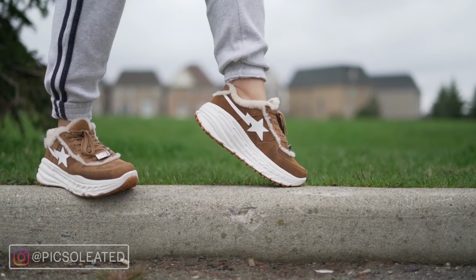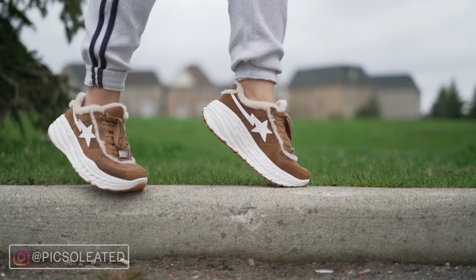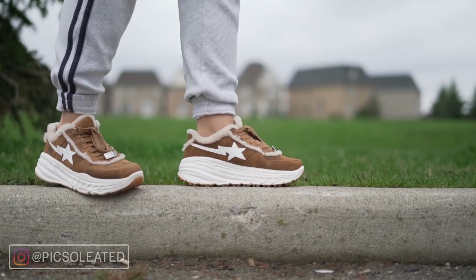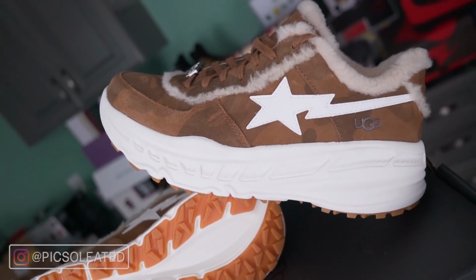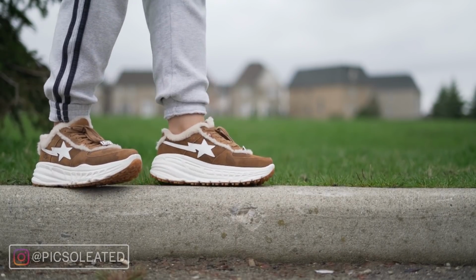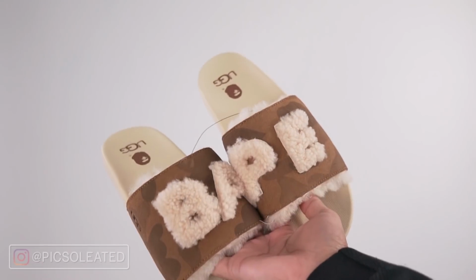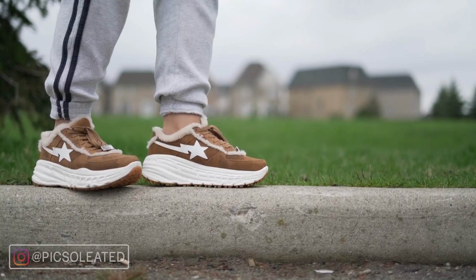We're talking about the Bape x UGG collection that released earlier this year. The Bape UGG released on April 27th with a pair of sneakers that are literally known as Bape UGG sneakers. That's their official name. Nothing crazy or wild, just sneaker. The other item in the collab are the Bape x UGG slides, and I gotta say, if you don't own these slides, you might as well not own slides at all. But we'll get into all that in a bit.